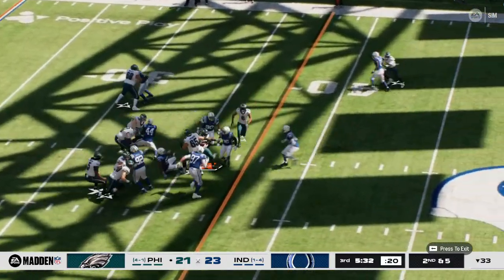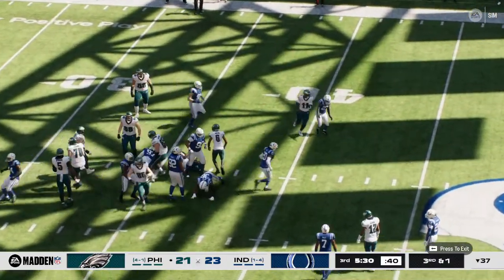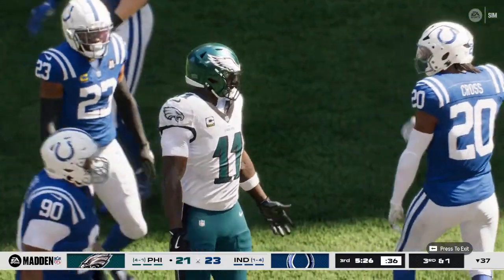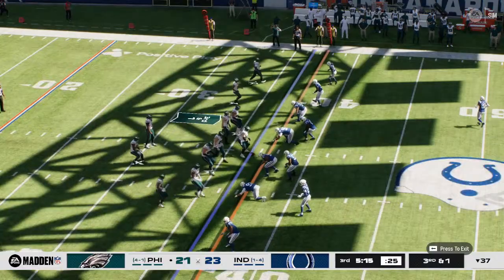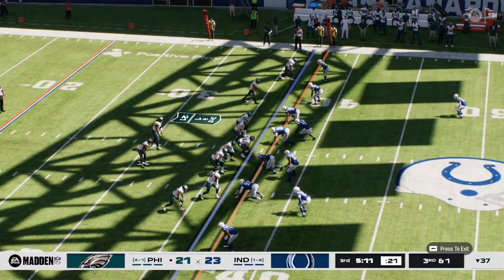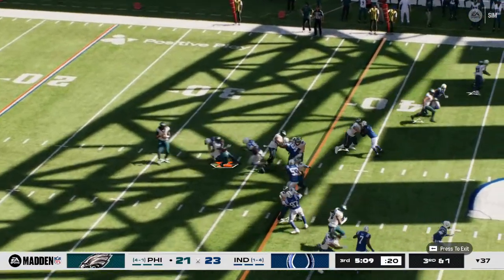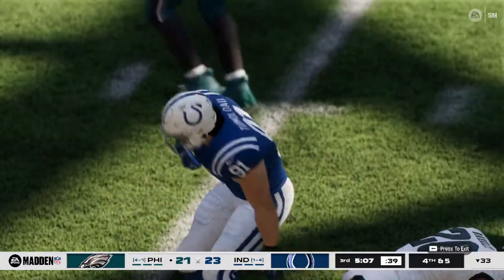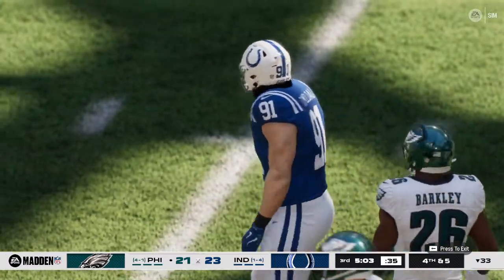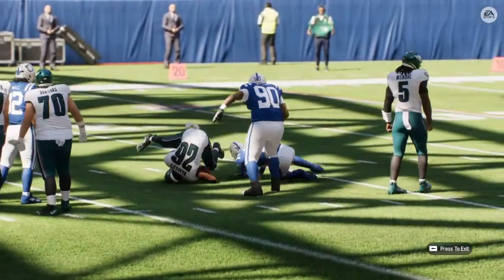Running again with Barkley on second down, and tackled down after a gain of 3. Leaves him with 1 yard to go on third down. So they just need 1 yard here to pick up the first down. They'll try to run forward, Barkley, and he will not only not get the yard he needed, he goes the wrong direction. That winds up being a 4-yard loss and leads to fourth down.